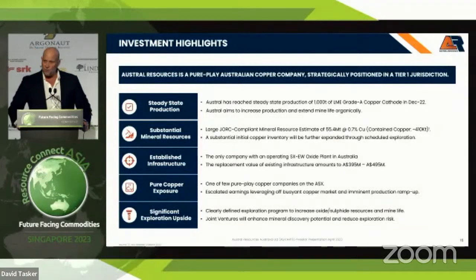We have a substantial mineral resource, over 400,000 tonne of contained copper. We have a lot of infrastructure, over $400 million, fully operational. And our goal is to continue feeding that and increasing that revenue stream. We are also a pure copper play. That is what we're focused on.